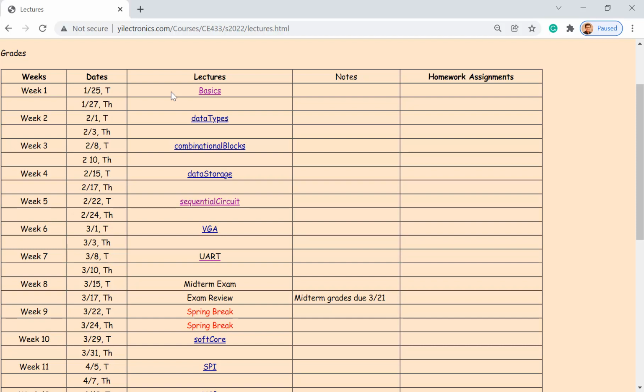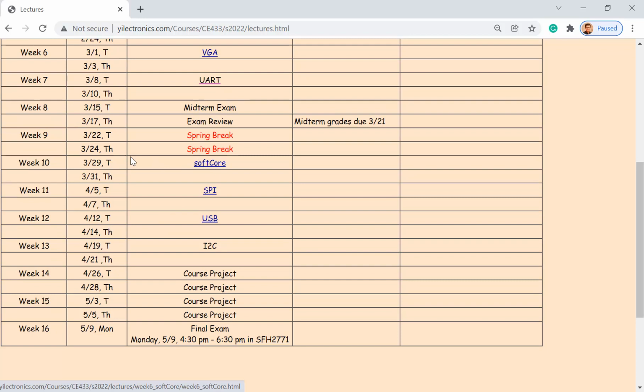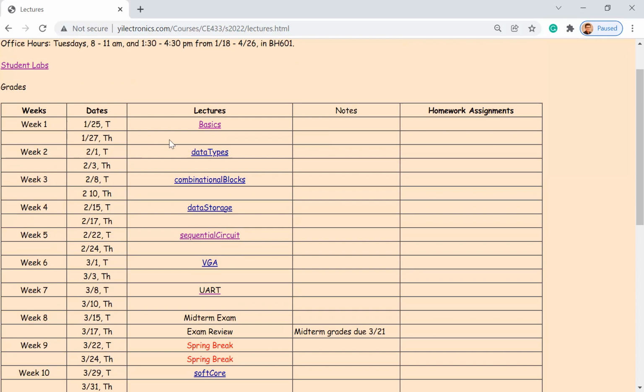For example, ARM is one of the most popular CPU cores being used for the Samsung phones. They're all ARM cores. The company has to purchase a core and plug it into their design and then connect with all the other peripherals and make a CPU out of it, right? So before we are able to design a little SoC, which is over here, we're going to learn the basics first. So these are the lectures and these are the labs.